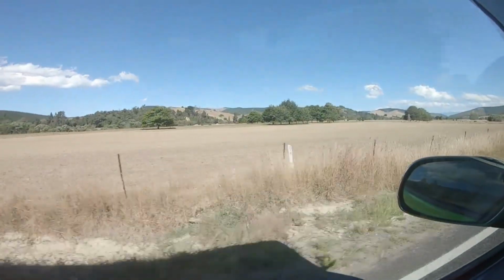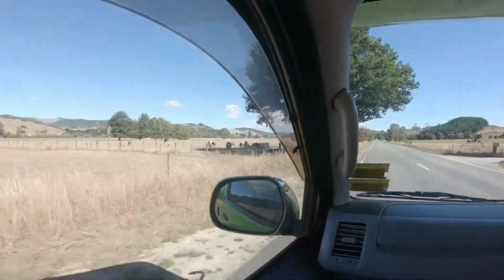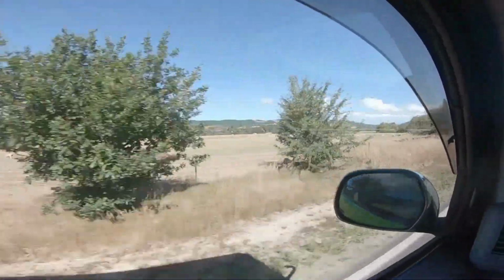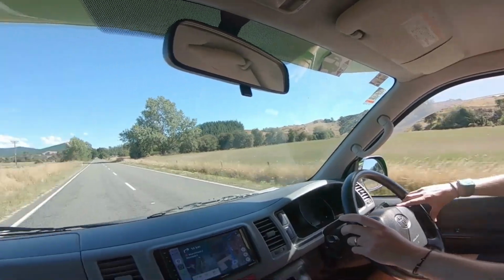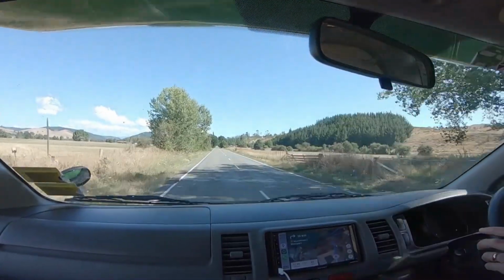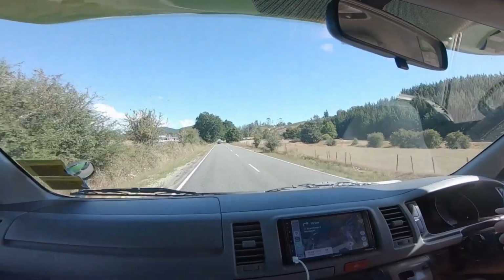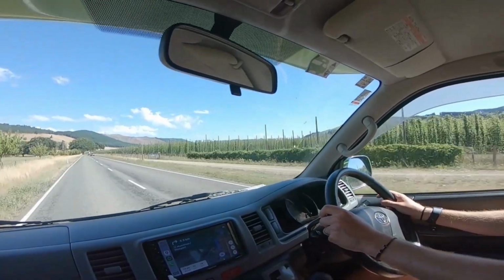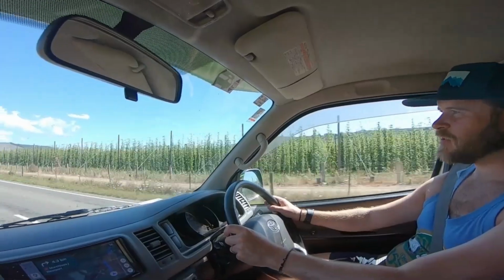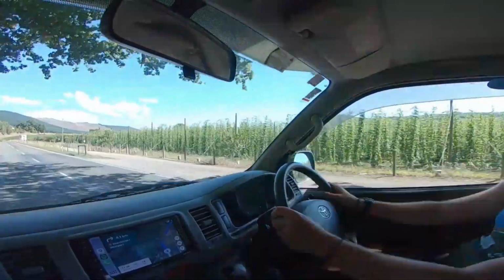So we stopped at Howard Lookout, and with the Peace Price coming inland now towards the Tura to Mercury. Go around, and then all of a sudden, hops. So lots of area for vineyards. I don't know what valley we're in, but Hop Valley. Hop Valley.